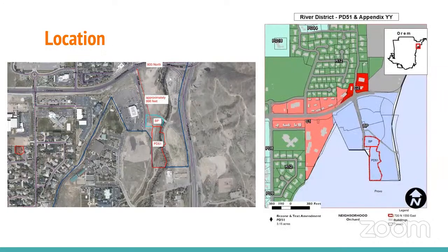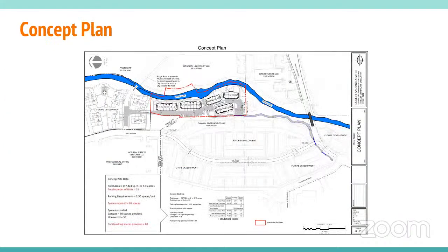This is a location, and in the PD zone, they have to be 500 feet from University Parkway, State Street, or 800 North. So that's why this map is showing you that they're over 990 approximately feet from 800 North. That is one of the requirements of the zone. And it shows what it's currently zoned now is a business park, which is BP. This is their concept plan.